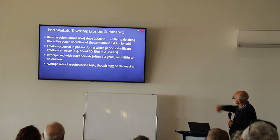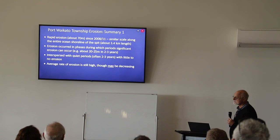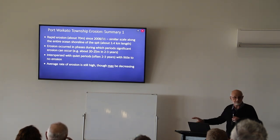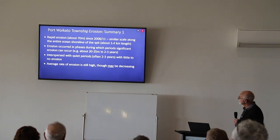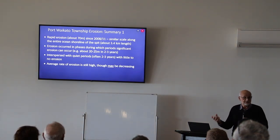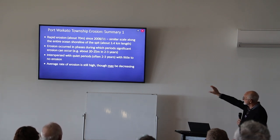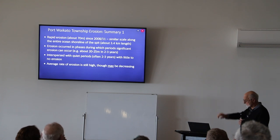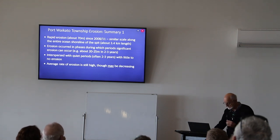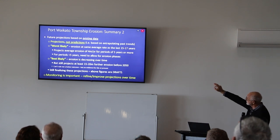We had rapid erosion, about 70 metres since 2008, and that's been a similar scale right along the ocean shore under the slip. The erosion has occurred in phases, where you get quite significant retreat. You can get 25 metres in a couple of years, that's quite significant, and then quiet periods in between. And the average rate of erosion is still high, though it may be decreasing. One of the scenarios, as I said, is that it's decreasing.